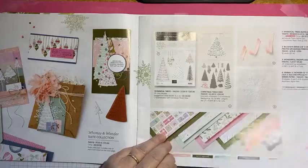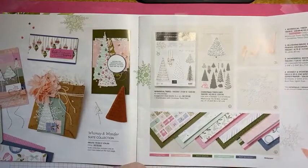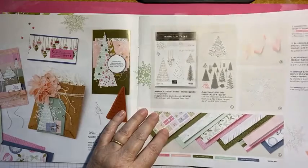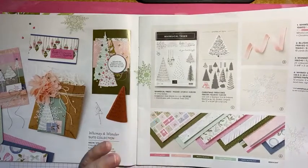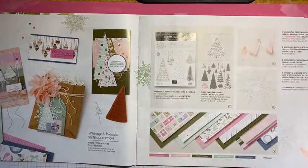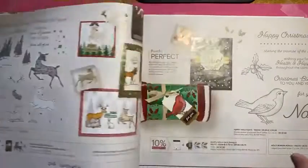Whimsy and Wonder Sweet, very modern, not your traditional Christmas colours, but at the same time, the paper's absolutely gorgeous. And again, I've got some ideas to share with you.